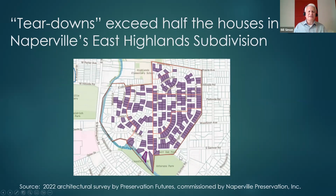In the East Highlands subdivision, over half of the houses have already been torn down and replaced with new buildings. And this is ongoing even as we speak, even with the slowdown in the overall housing market. This teardown activity is ongoing. This is a study that Naperville Preservation commissioned. Some consultants called Preservation Futures did this, and we funded them with a grant from the Naperville SECA fund.